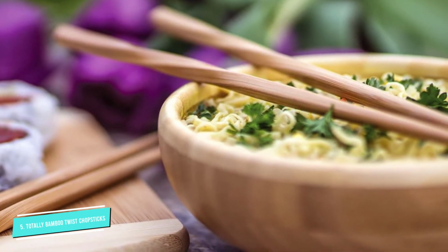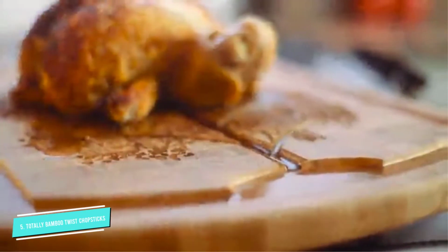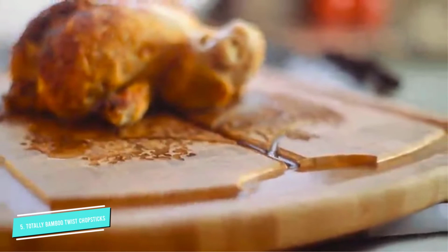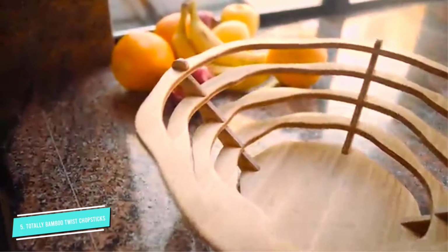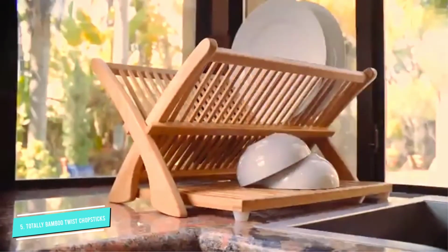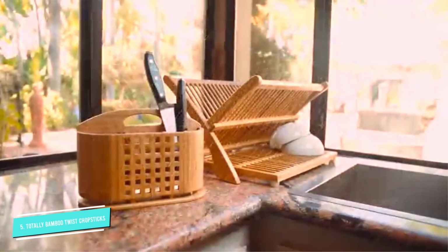The twist detail adds a little bit of grip assistance, and their 9.75-inch length is great for digging into a deep bowl of ramen noodles or hot pot. Bamboo is a renewable resource that doesn't require pesticides or clear-cutting. Entire forests can regenerate within 5 years, so these chopsticks are not only gorgeous, but they're also better for the environment than many other options.